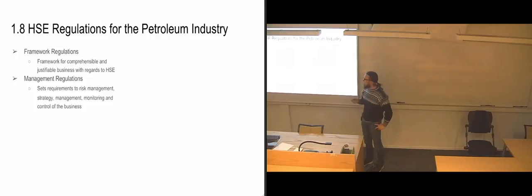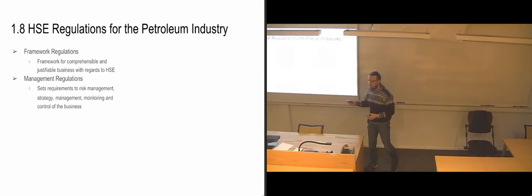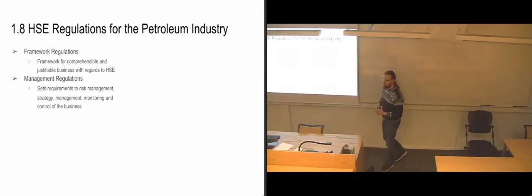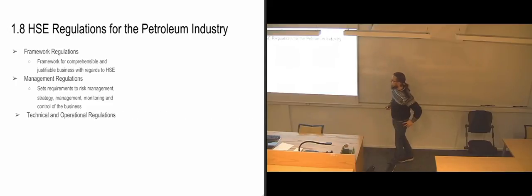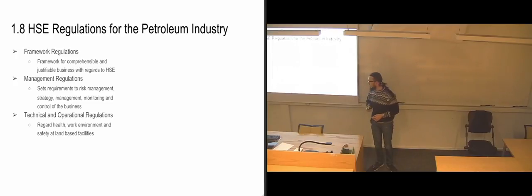We also have management regulations, which set requirements for the management of risks, of strategy, and also monitoring and control of the business. With regards to risk management, that's where the next part comes in, where we do risk analysis to try to figure out what could go wrong and how it could go wrong. There are also technical and operational regulations with regards to the health of the workers, the environment that they're working in, that it's going to be conducive to their health and not detrimental to their health, and also safety at land-based facilities.